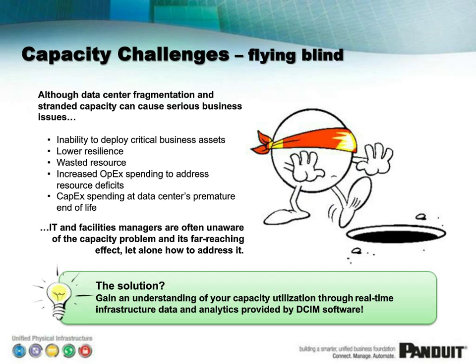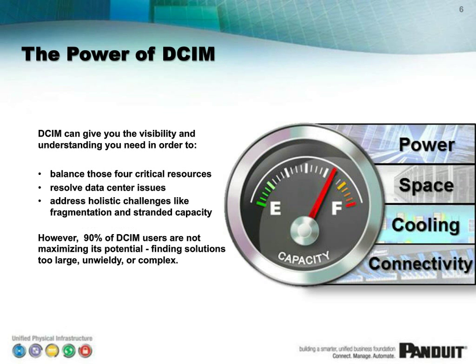Leveraging real-time infrastructure data and analytics provided by DCIM software helps maximize capacity utilization, whether it's a greenfield data center or an existing data center. And this can reduce fragmentation, saving the cost of retrofitting a data center or building a new one. Automating data collection via sensors and instrumentation throughout the data center generates a positive return on investment when combined with DCIM software to yield insights for better decision making.